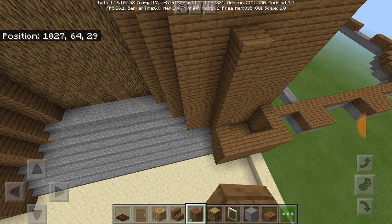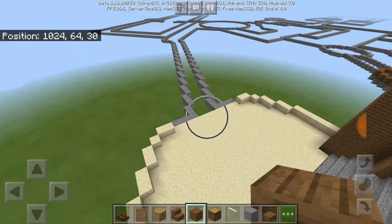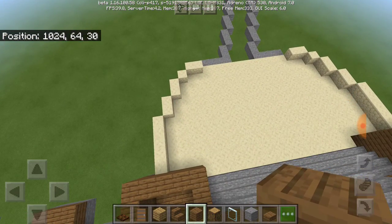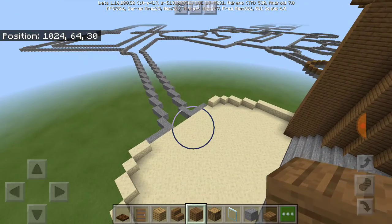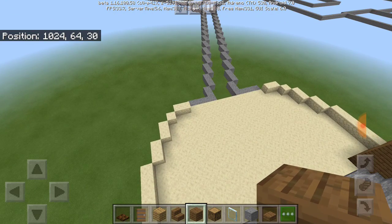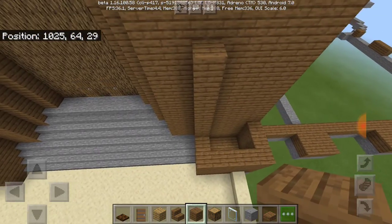I really do. Oh, and I just realized that this entire area here is going to be changed into stone. So what I'm going to do is take all this out, plus the railing, and switch it into a stone bridge, because that's practically what it's made of.